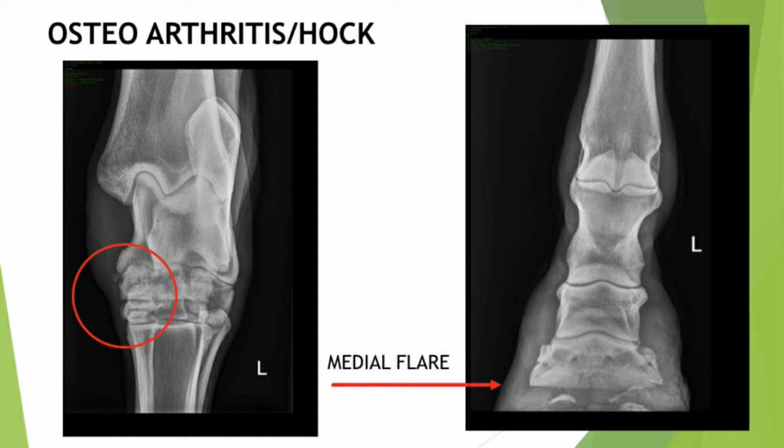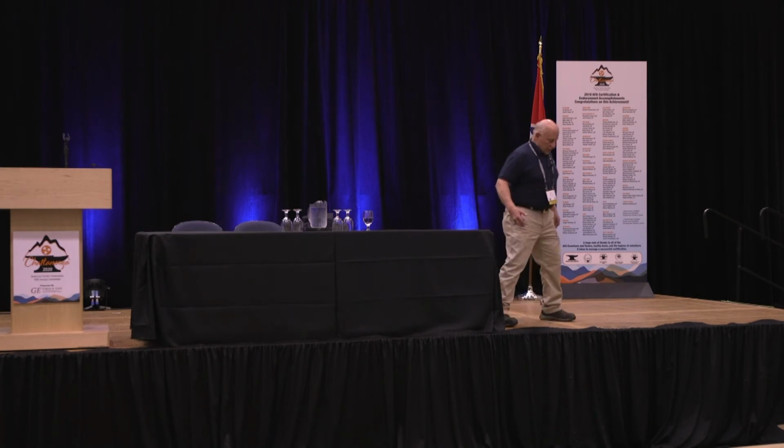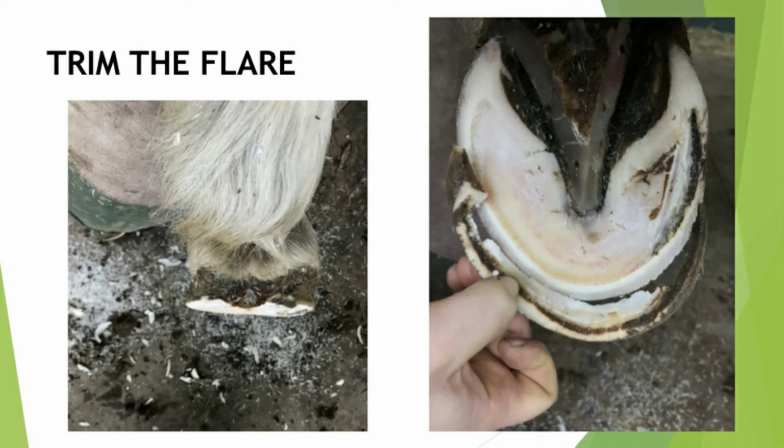So this is supporting everything I'm talking about here. This horse had a problem, that arthritis is on the medial side, medial flare and medial arthritis. So he's going to think like this. Next. So here's the trim, lining up as best I can with the hocks.